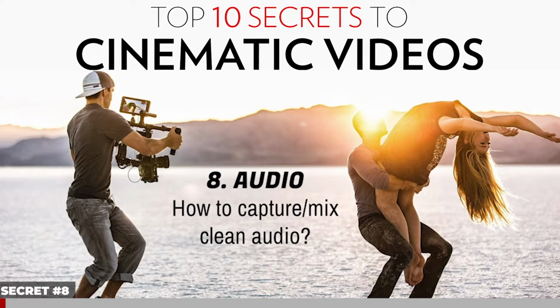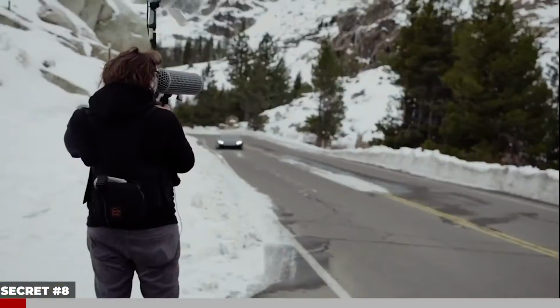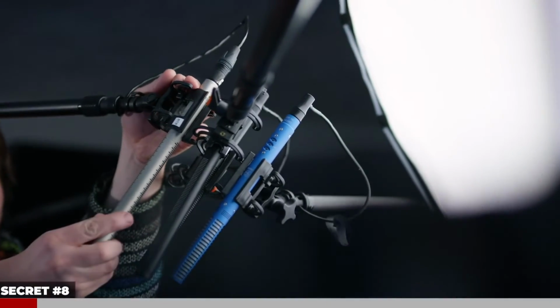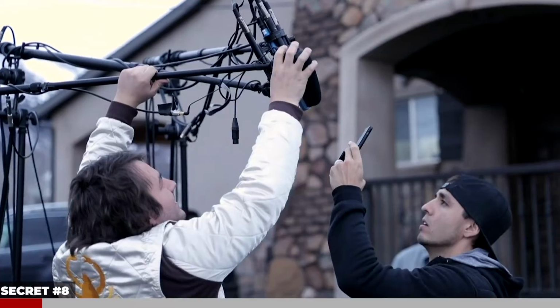Moving on though to secret number 8 to creating professional cinematic videos, the audio. I always say that audio is half of the viewing experience. What people hear creates half of the emotion. And yet audio is probably the most neglected part of filmmaking by rookies. So here's a few tips to enhance the audio experience of your films.